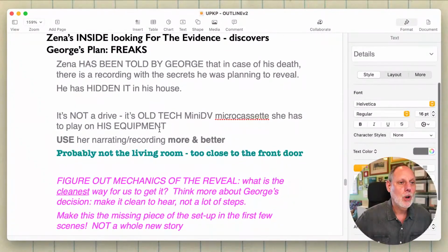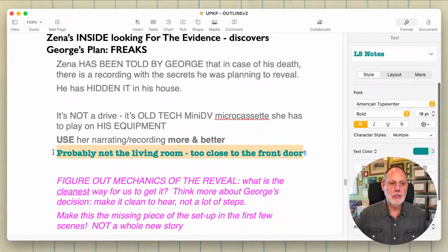So he's hidden it in his house. Now, one of the things I decided was, as you can see here, I thought originally it was in the living room, and the problem with that was I had it like in a basement under the living room. It didn't make any sense to have this hidden room when he has a whole studio and a whole house to hide his materials in. So there's no reason for a whole hidden room. So therefore, it's somewhere in the house.